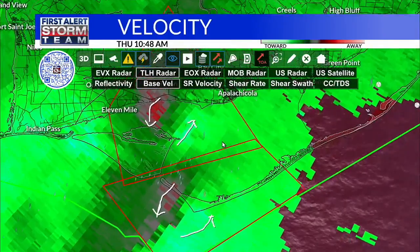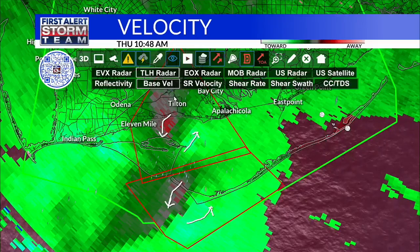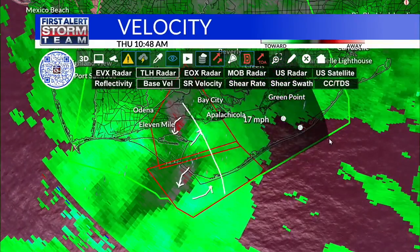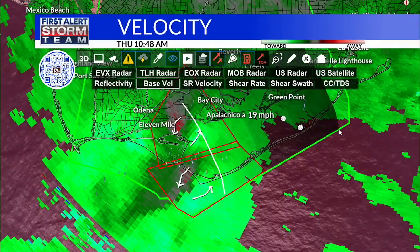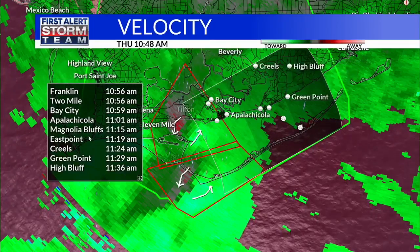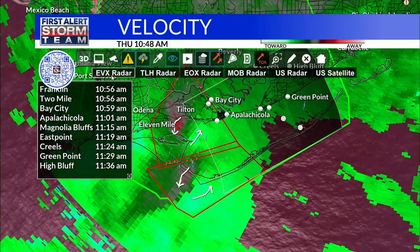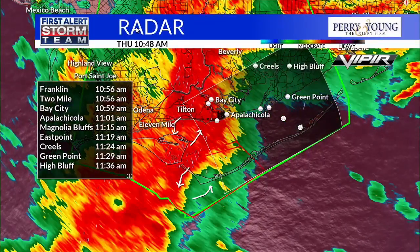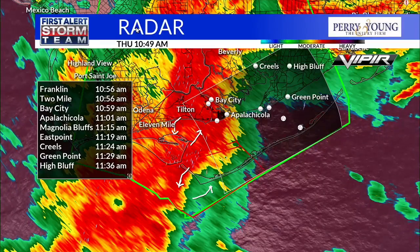Okay, it's been kind of just teasing us, just circling around the coastline. And, you know, the funny thing is with these systems, early this morning, they hit the coastline, they lifted, they dissipated, they weakened. That's not really been the case with this one system out ahead, close to 11 Mile right now and on its path towards the north. So that being said, Franklin 1056, your next 2 mile, we've been talking about you folks, 1056 as well. So you're only about 7 minutes from being right in the heart of this thing. You need to be taking shelter now.